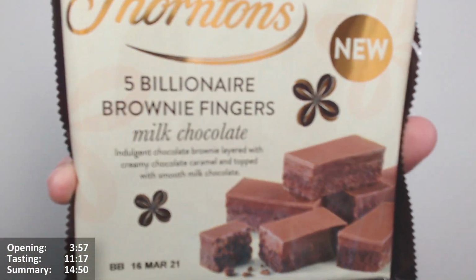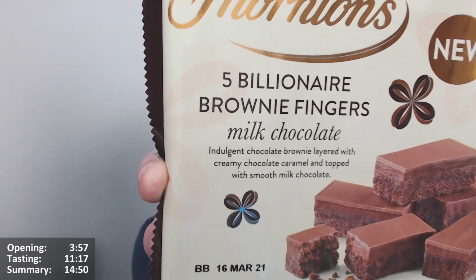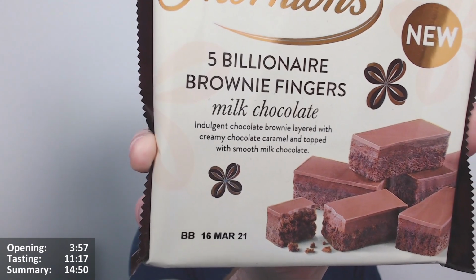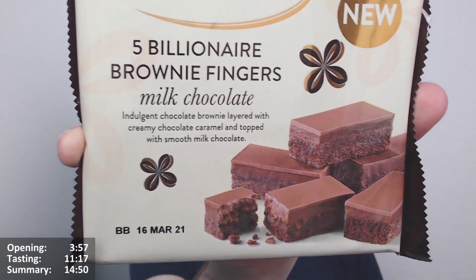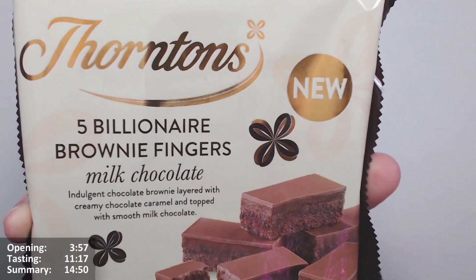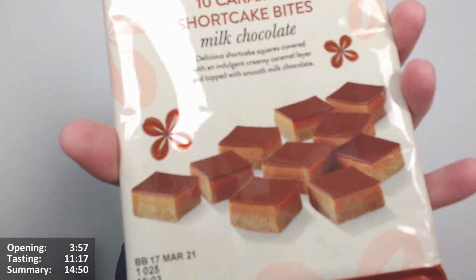So there we go, look at that, they look very, very indulgent, don't they? What does it say? Indulgent chocolate brownie layered with creamy chocolate caramel and topped with smooth milk chocolate. So they've got a caramel layer in as well. They are literally like millionaire bites basically, which I have to review as well. The Thornton's version. So that's what they're based on.